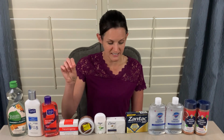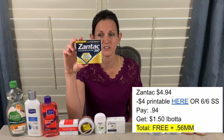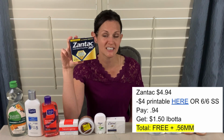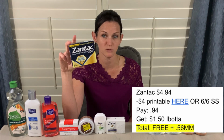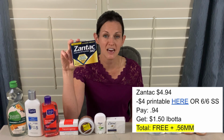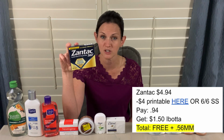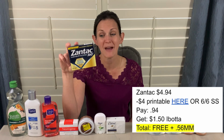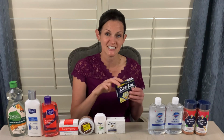Another Ibotta deal was on the Zantac. So this is priced at $4.94 in my store. This is the 8-tablet box of the Zantac 360. There is a $4 off coupon in the June 6 Smart Source that I used on this. Now, I was able to find a printable coupon on coupons.com. I don't know if that's still there, but you could check it out. I paid 94 cents, but then Ibotta gave me back $1.50 for buying this product, making it free and a 56-cent moneymaker.